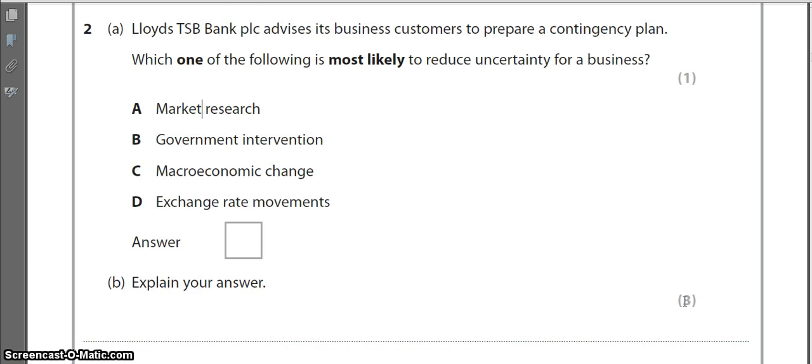Question 2. Lloyds TSB Bank advises its business customers to prepare a contingency plan. Which one of the following is most likely to reduce uncertainty? The answer is A. So we'd start with a definition of either. Here you could define contingency plan or uncertainty.